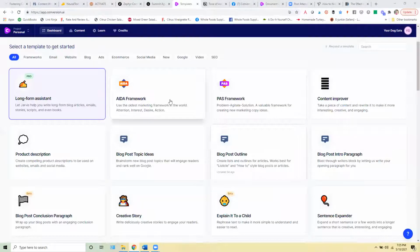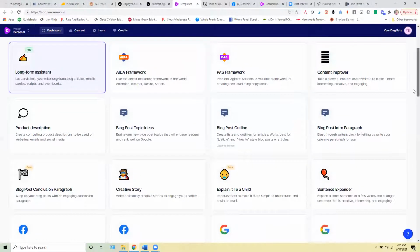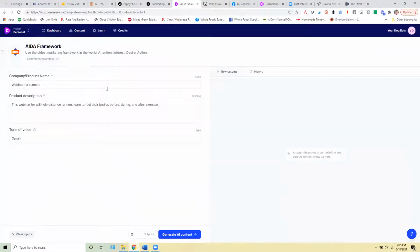There's also these frameworks here that can be really nice if you are trying to develop like Facebook ad copy, or maybe trying to expand on like a marketing idea or something along those lines. So for example, if I wanted to promote like a webinar for runners, and the webinar is going to help distance runners learn to fuel their bodies before, during, and after exercise. That's what I want to put out there. I can try to get AI content for like some quick and easy marketing copy that I might use for like a Facebook ad. Now, one of the cool things about this is you can change the tone of voice.